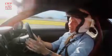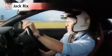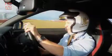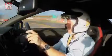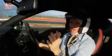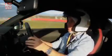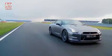So another year, another new Nissan GT-R. This is the brand new model year 2012 car, and much like the other iterations, it's got a few suspension tweaks. It's got a bit more power, although they won't tell us quite what the power output is yet. We reckon about 545, something like that.